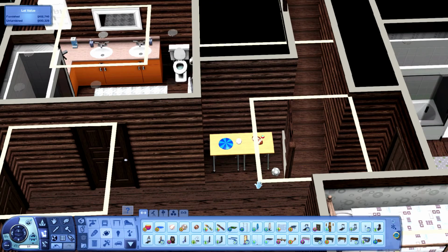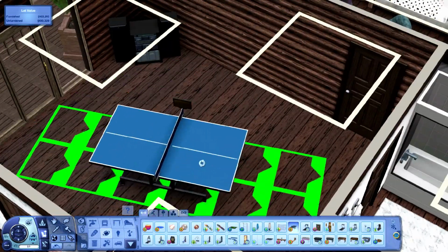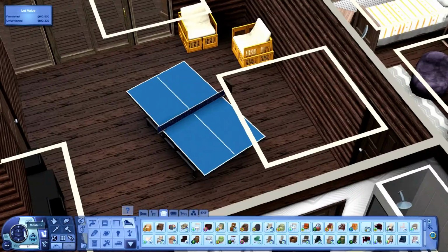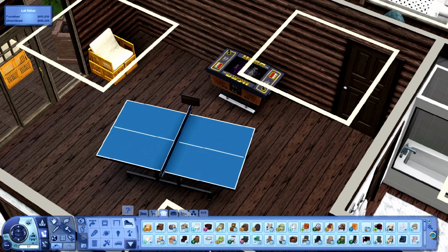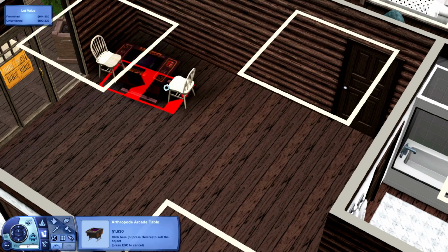I bulldozed most of the main area and this downstairs area. I tried to move the stairs. Everything that I could possibly think of, I tried to do, and none of it was working. Turns out, all I needed to do was reset my sim. I was a mess, though. Who would have thought that it was such an easy fix as resetting your sim?